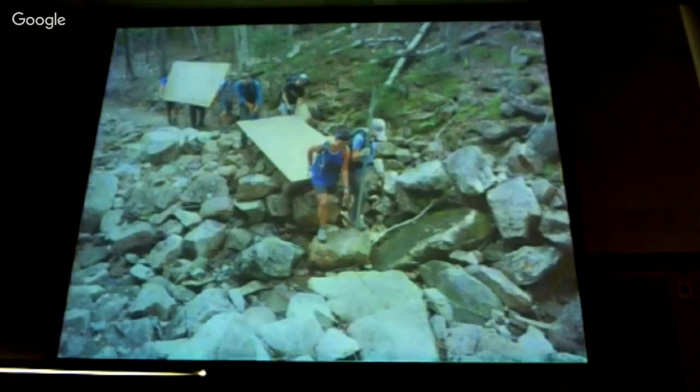This is a remote site, and it was tough to get a boat in there. Luckily, the Sierra Club and Friends of Acadia National Park volunteered to help us out. So this is carrying in the pieces of our boat up the Deerbrook Trail.